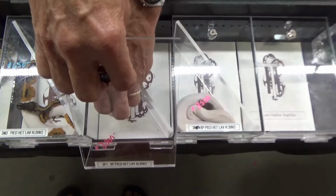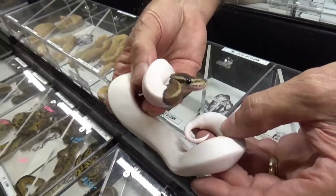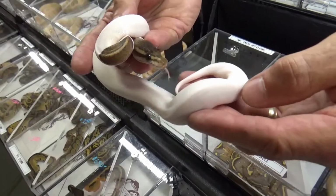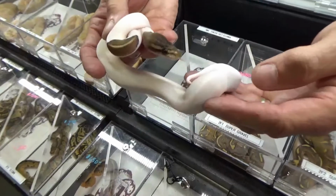But this guy is also 100% heterozygous for lavender albino. Oh, okay. So it's going to allow me to breed this male to one of my dreamsicle females and get the black pastel dreamsicle. Oh wow, that's going to be amazing. Makes the orange. That's going to be insane. Sort of like those sunbursts down there.